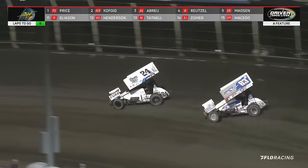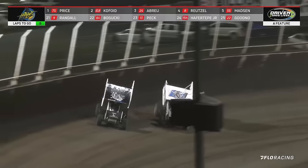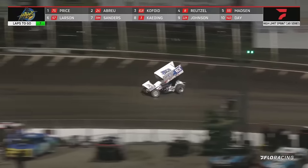He'll try to get the spot back from Kofoid in 2. Exactly what Robbie Price needs. These two start battling again for second. Kofoid back to the inside. Rico keeps his foot in it, drives around the outside of Kofoid and goes back to the second spot. But he's in danger of losing third. Here's Reitzel with a big slider. Kofoid drives around that and holds on to the bottom step of the podium.